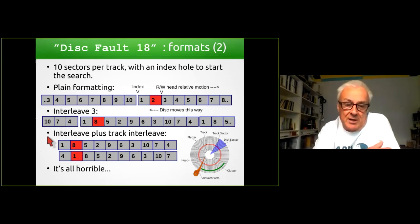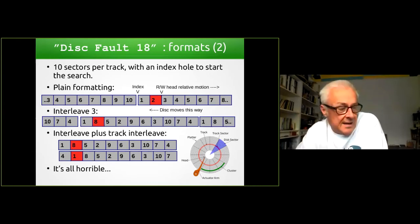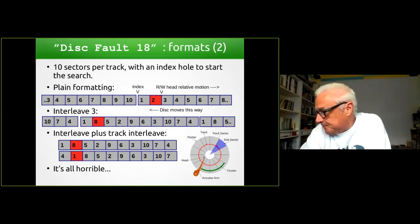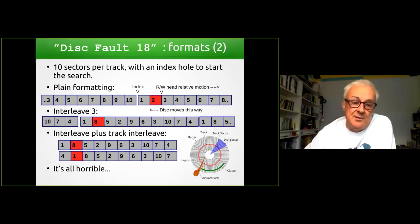So it was all quite hard to work out what block it was that was actually missing when you look at the track formatting. I don't really remember how we formatted the disks, to be honest, but the thing is, it was one of those things that you could vary, and various people did vary them. So anyway, formatting. It was a pain to work out that it was physical sector 2 every time, but it was.